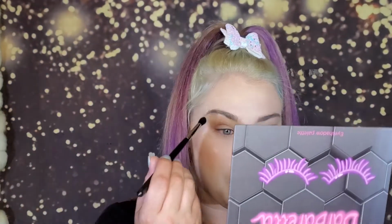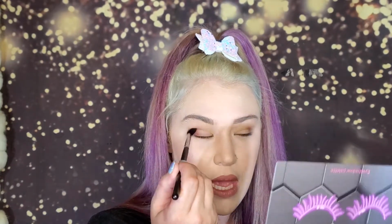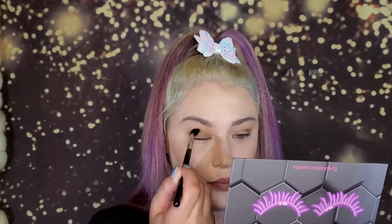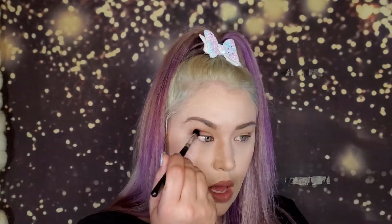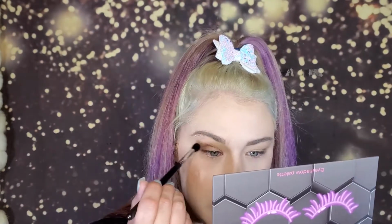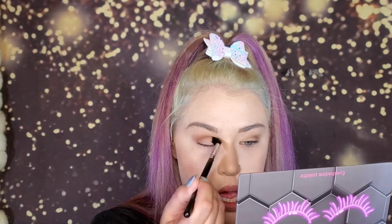Blending nicely. The pigment is surprisingly pretty good. I've never heard of this brand. I mean, I've never heard of a lot of brands, but I've never heard of this particular brand, so I'm actually pleasantly surprised at how nicely the pigment is going in. Or how nice the pigment is. Words are so freaking hard.